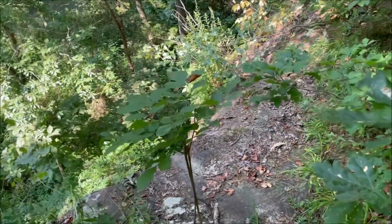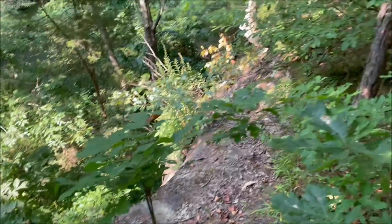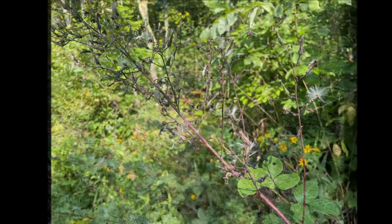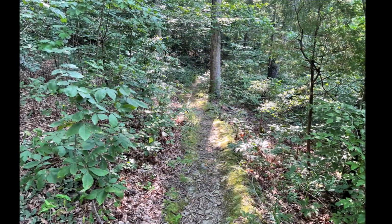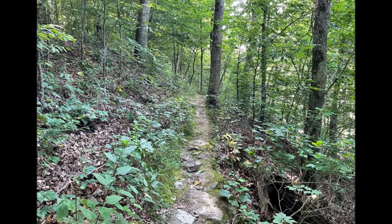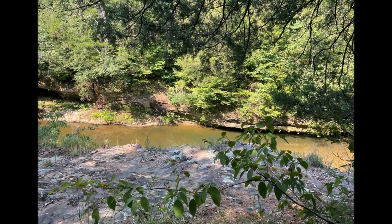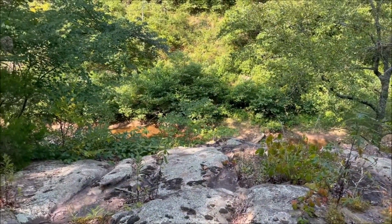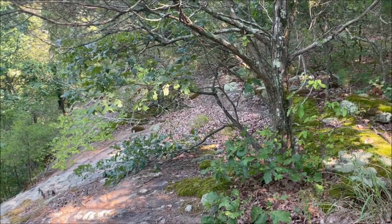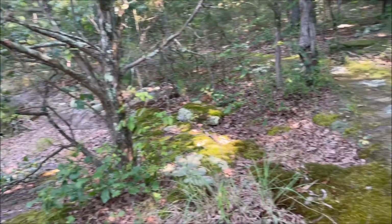Get up to the edge of the bluff here. See, it's far enough way down. The trail has just basically been going down and now riding along the edge of the bluff. Nice trail. Just one little overlook after another. Nice little rocky glades along here. Big puffs of lichen, mosses, ferns.